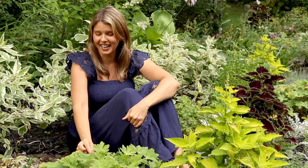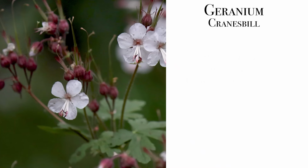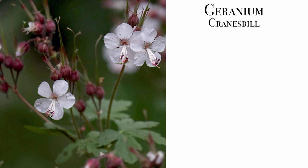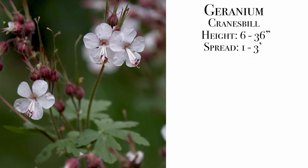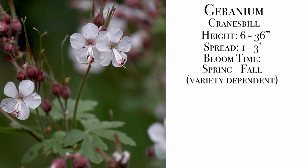Another wonderful thing is that while all the leaves on the trees start to turn, these do as well. They turn this beautiful, vibrant red color. Just stunning. You can see that this one's starting to turn, which I don't approve of. It is still the season. But yeah, stunner. Definitely put this in your garden. Geranium is also commonly known as cranesbill, or the hardy geranium. It grows anywhere between 6 and 36 inches tall, and it spreads anywhere between 1 and 3 feet. This is all variety dependent. And it blooms throughout the season, anywhere between spring and fall.